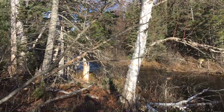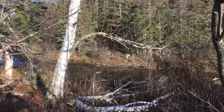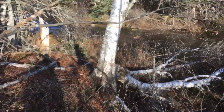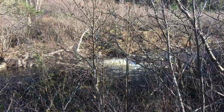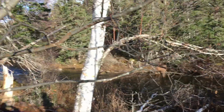Joe's Feeder, Cultural Heritage Site, dam removal, habitat restoration, etc, etc. Last video we were on the other side, if you can recall. Took the dam out, the beaver dam, cut all the clearing out there for later on next trip.